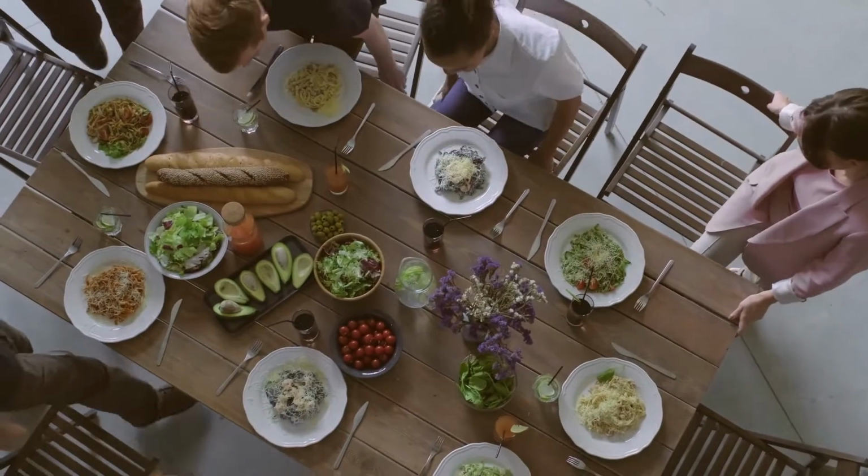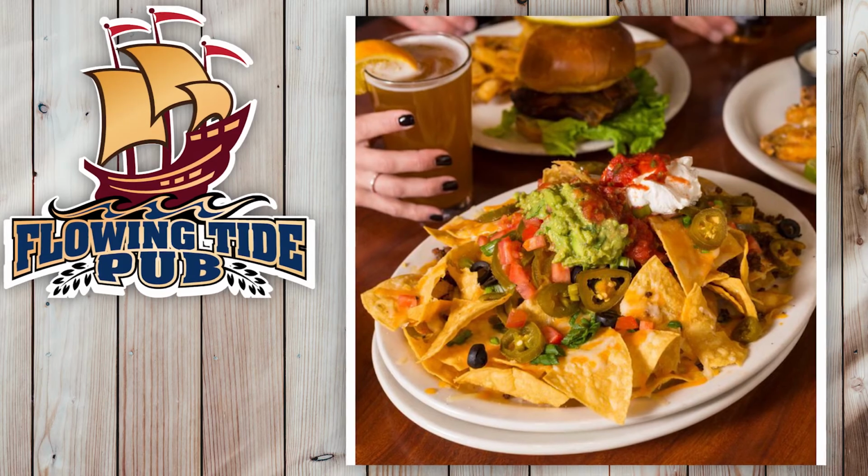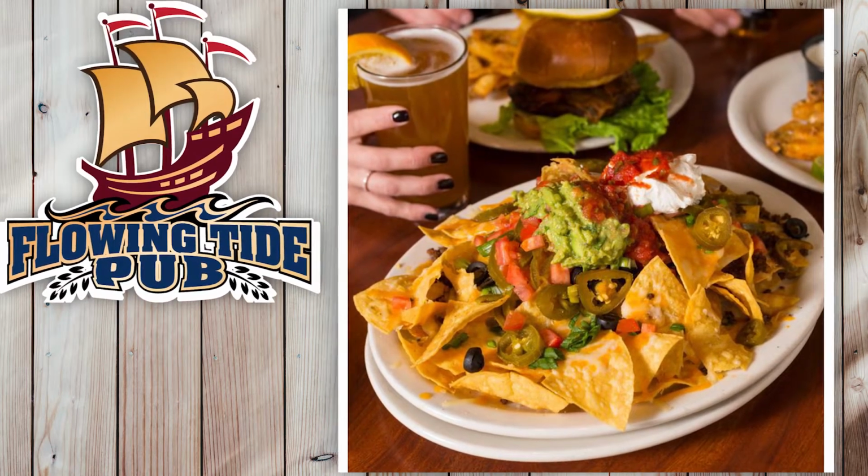So you're thinking about moving or visiting Damonte Ranch and you're wondering what kind of restaurants and bars they have in the area. If you're looking for a good happy hour, I highly recommend checking out Flowing Tide on South Meadows. They have happy hours 7 days a week, and you can get beers for around $3 on happy hour. You just can't beat it. And it's my wife and I's favorite happy hour.